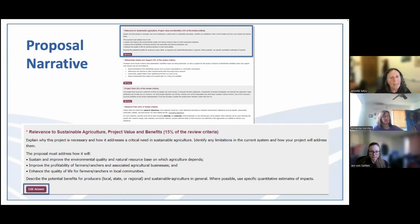And here again, this is a short version of what I presented here, and it's a short version of the prompt of the call for proposal. The call for proposal is more detailed. So again, read the call for proposal. Not only rely on what is in the grant management system.